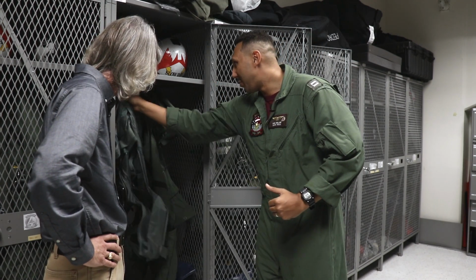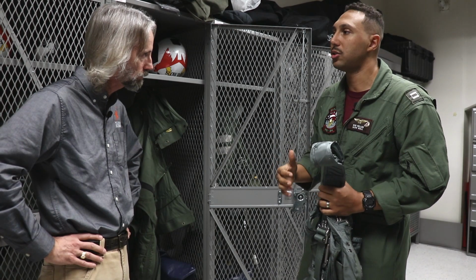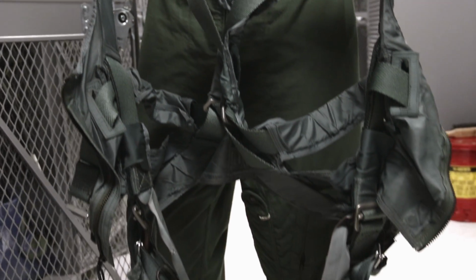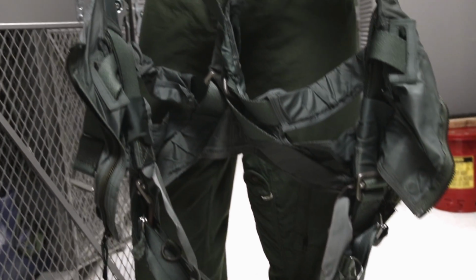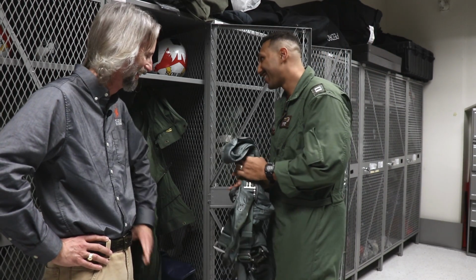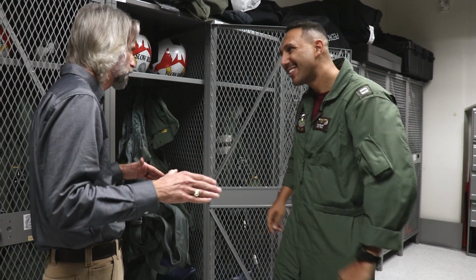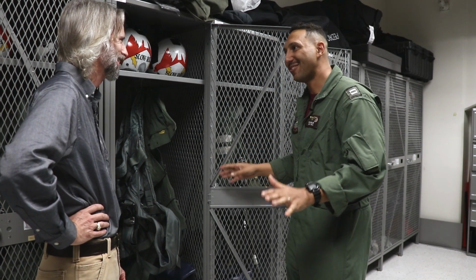The next thing would be the harness. Now this has 8 connection points that connect directly to the seat, which is super important because that seat actually has a parachute in it. So if we eject, if that day comes for me, if I don't have this connected, I could be falling out of that parachute, right? So that's going to be super important to have this connected at all 8 points. Also important. So what you're saying is all this gear is very important. Yes, all this is essential for survival.